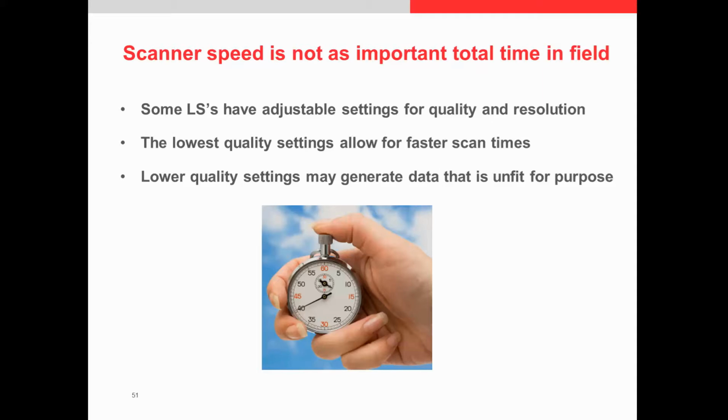Scan speed is really not that important to your total time in the field. Again, from that illustration, scan speed is one thing: how many measurements can we take in a second? It's going to really be quantified by how much work is involved to be able to take one setup, tie our setups together, be able to tie into our targets, and all of that.